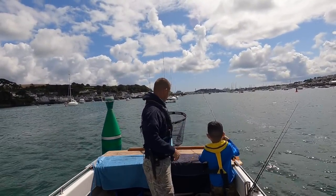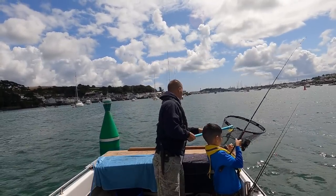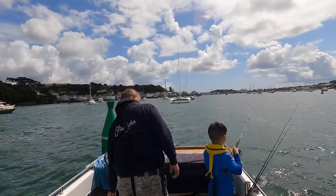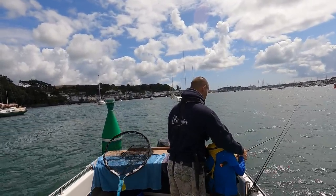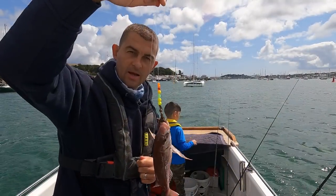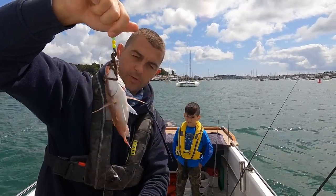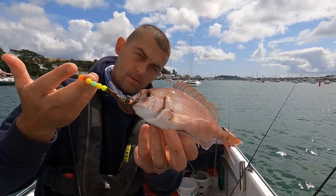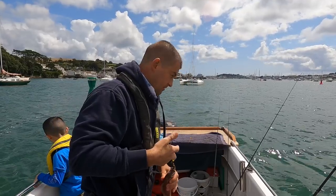Swing it around that way then. Oh, it's a little pinky. Reel down. Reel down then. Lift it up. There we go, James has had another little cooch bream. We have had stacks of these today. Just like a little red piranha, aren't they?